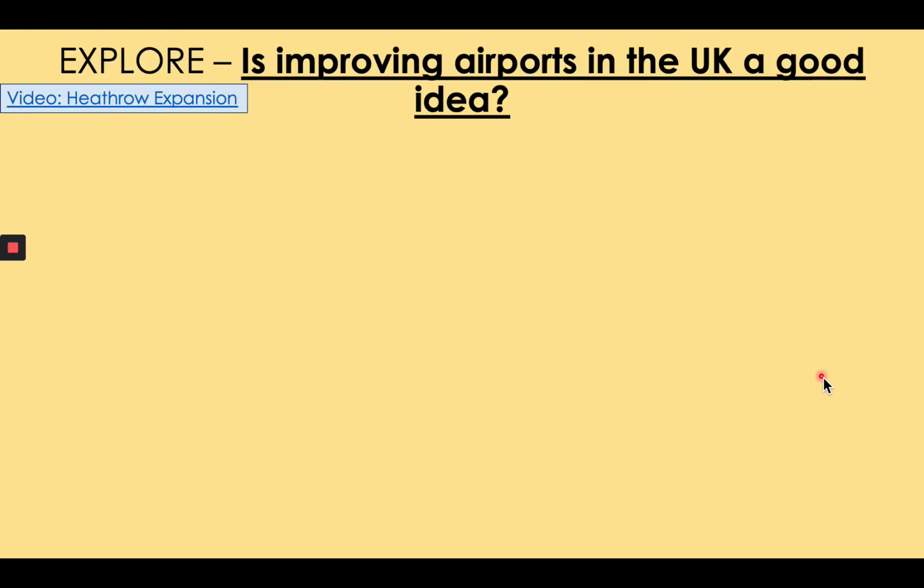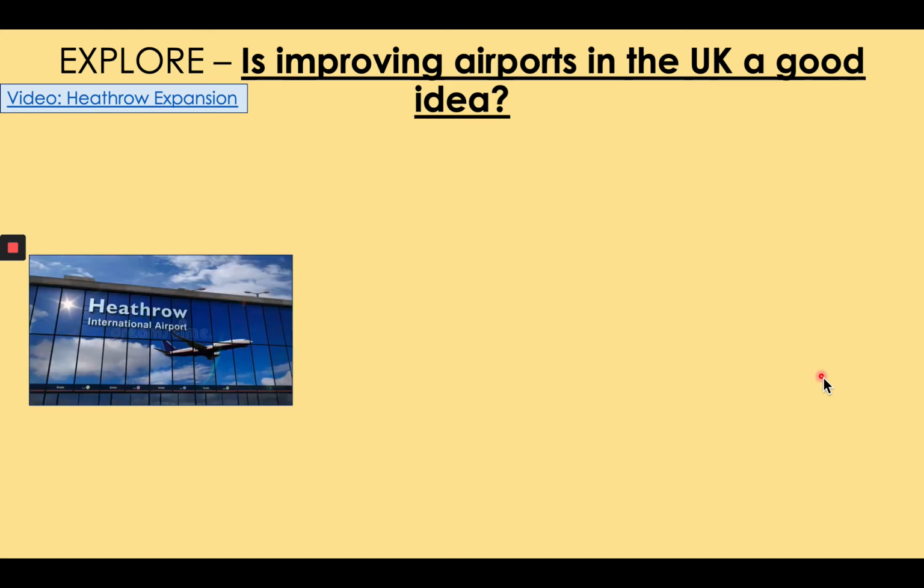Let's start with airports. The most famous airport in the UK and the largest is Heathrow Airport. What's the plan here? Well, Heathrow Airport currently has 2 runways, and every year about 80 million people pass through it. The plan is to add a 3rd runway to Heathrow Airport. This would increase capacity by another 50%, thereby allowing 120 million people to pass through it every year. It would also increase the capacity of air freight, so trade, that can pass through the airport every year.